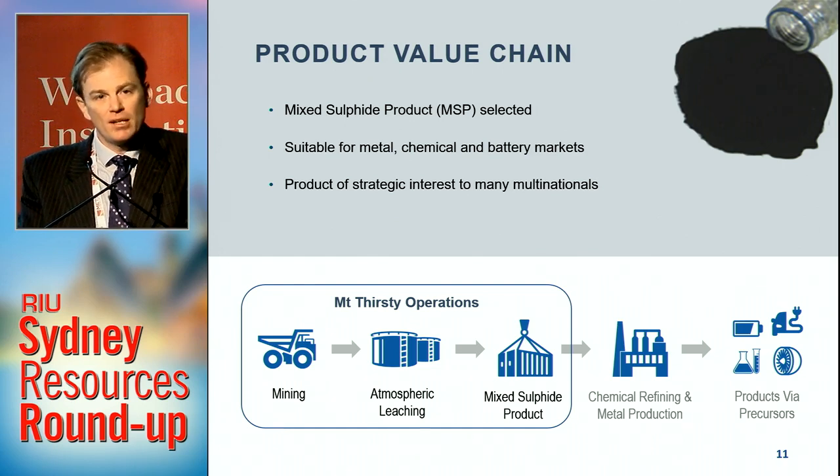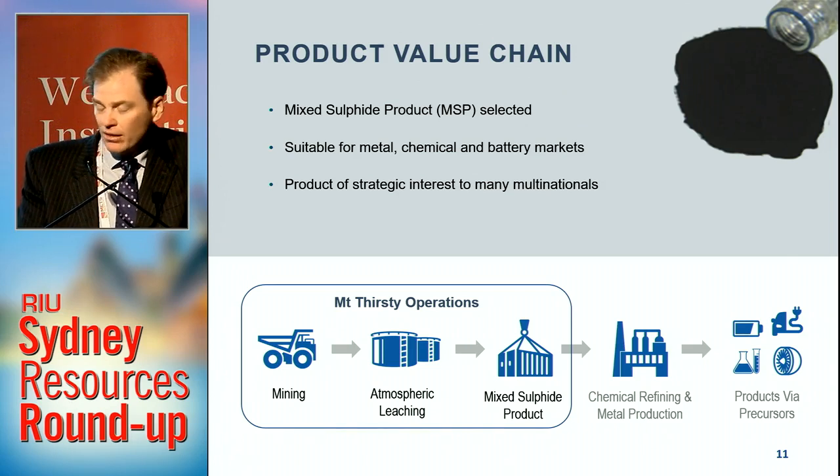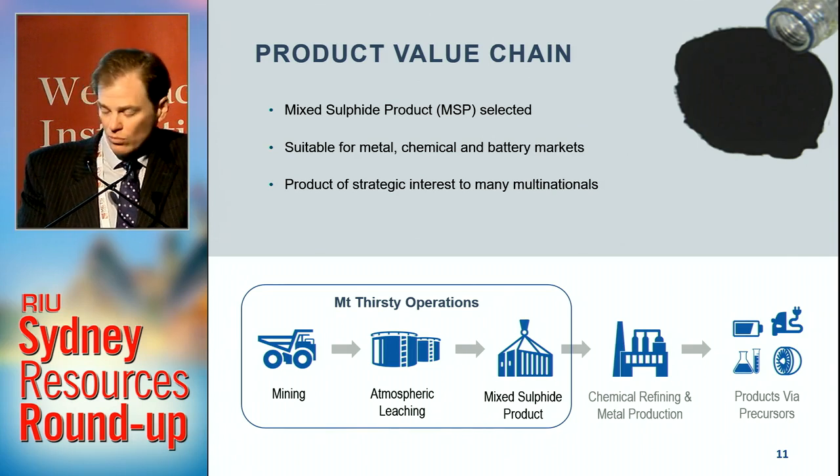One, it'll capture 80% of the revenue, but two, that particular product is of great interest to a number of multinational firms, some of which, in fact, there's 3 potential operations within Western Australia who could take that product. So despite the fact that 90% of cobalt ends up in China in battery, and half of that in batteries, we do actually have a number of solutions for the project within Western Australia.